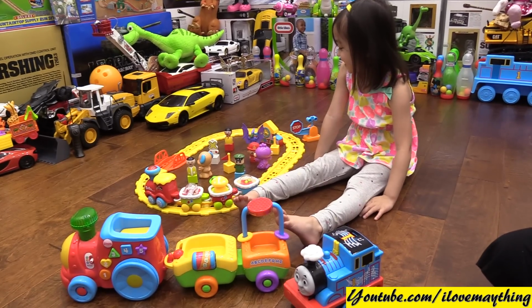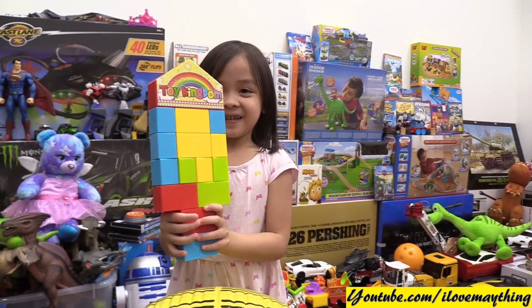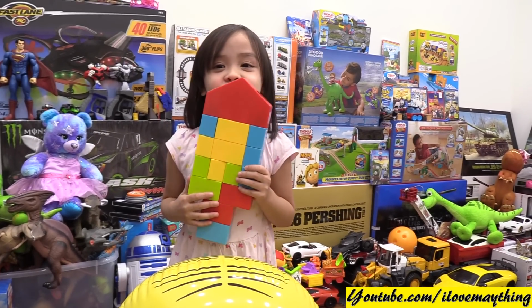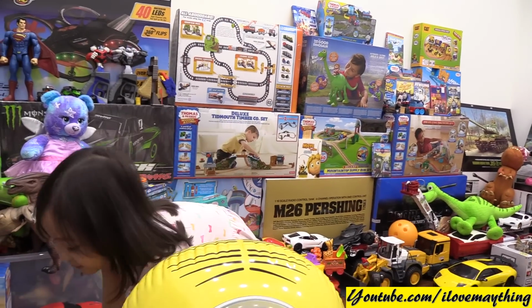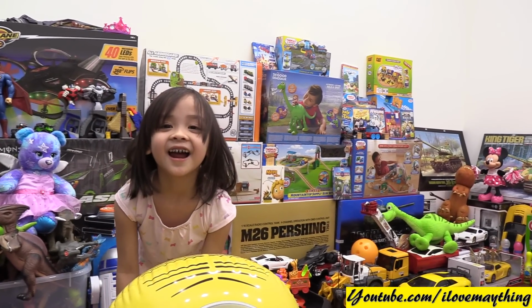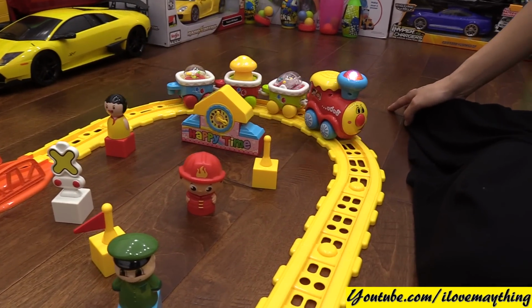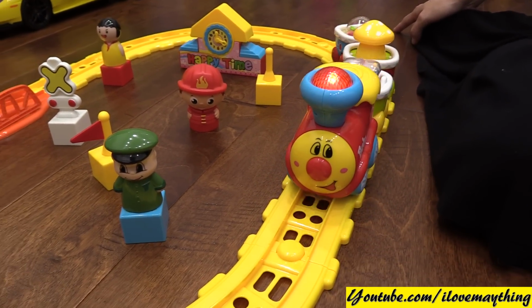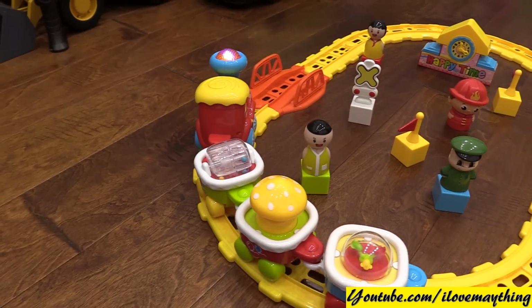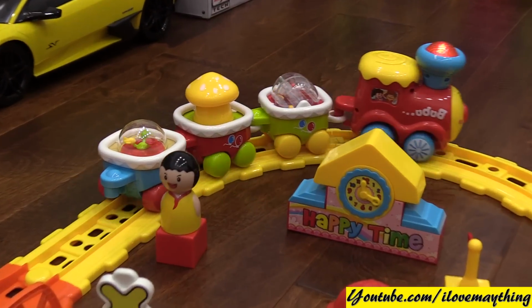Party time! What, Maya? This is a giant popsicle. A giant popsicle? Huh? It looks yummy! Funny! Cutie! So cute, mommy! Nice music! It's a small world! Yes!